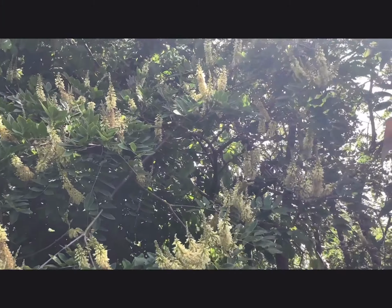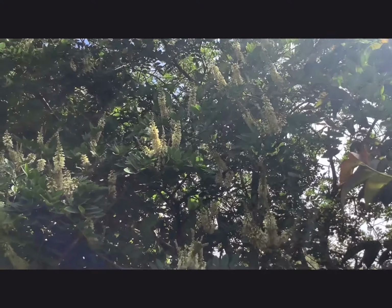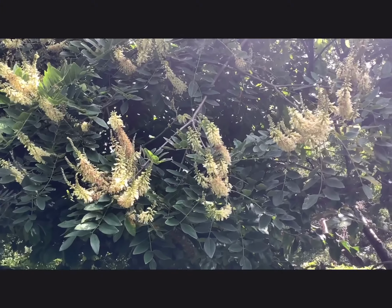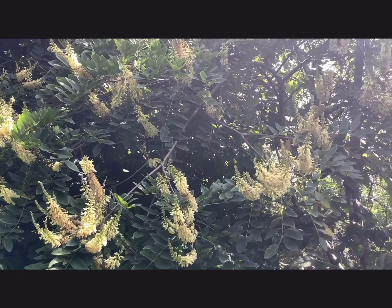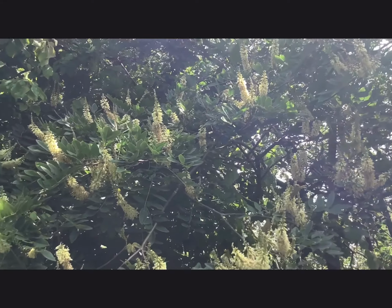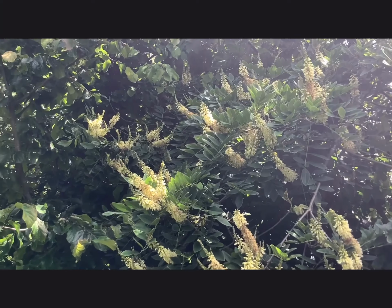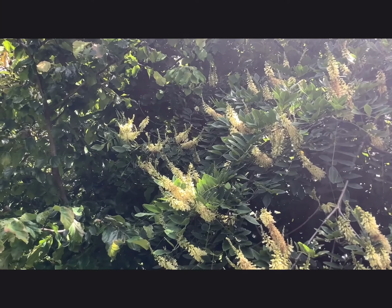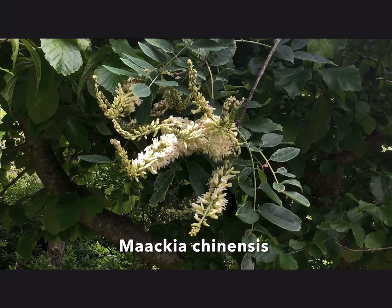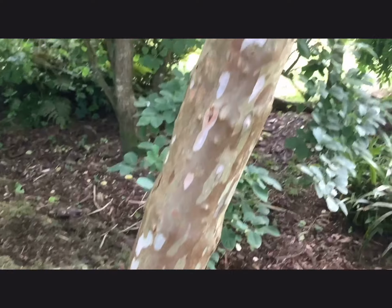Taking a closer look at this small tree. This is Maackia chinensis, which comes from Sichuan in southwest China. Now it's got a relative which comes from North China and Russia called Maackia amurensis, but this one is finer, I think, more elegant, finer leaf as well. Let's follow this beautiful smooth piebald trunk, see where it leads.